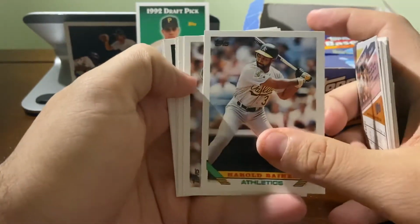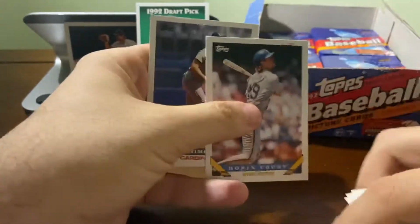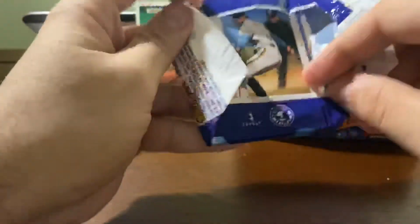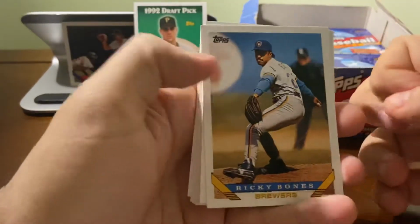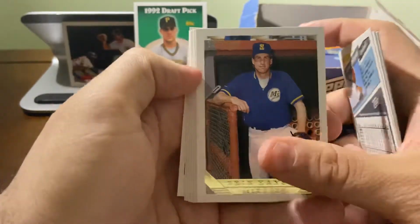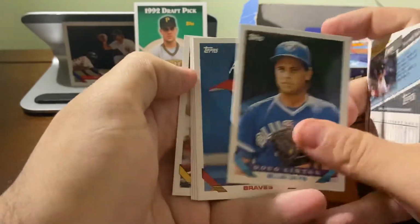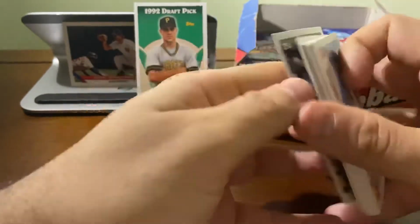John Burkett, Harold Baines, recent Hall of Famer. Robin Yount, and a Geronimo Pena. As I fumble my card there. Almost halfway through the box, still looking for our first Jeter. Hopefully we find at least one. Dave Stieb, classic mullet. Lance Johnson. Eric Hanson is the gold card here. John Wetteland. Sid Bream, classic mustache, another Devon White, another Robin Yount.